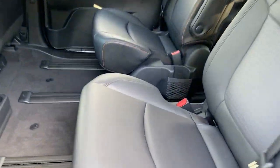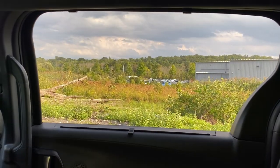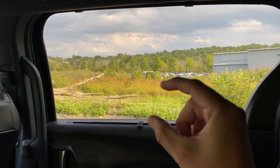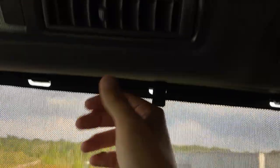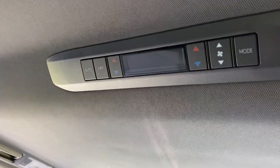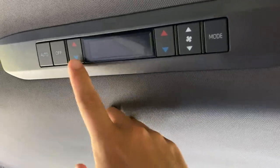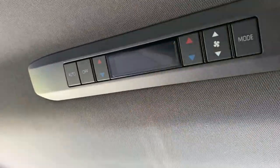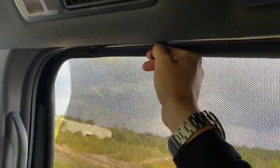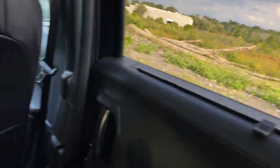And while I'm in here, I have my privacy shade here and a nice big window that opens down almost all the way. And this just pulls up and it clips into these. And then I have my ventilation here. And I also have a separate control for the ventilation here. And interestingly enough, you'll see I can do two separate temperatures now, one on each side of the back, where it used to be just a temperature as a whole. So let me put this back.